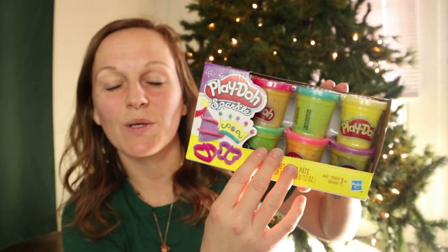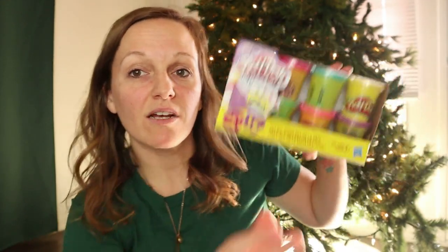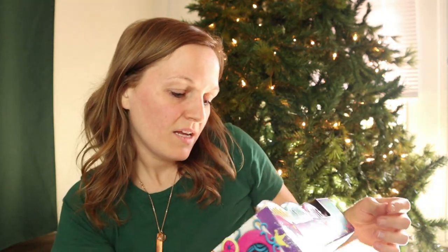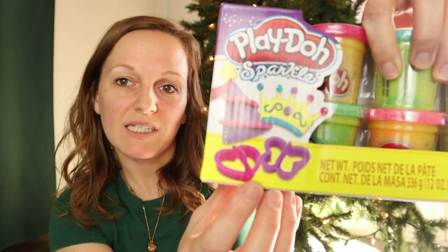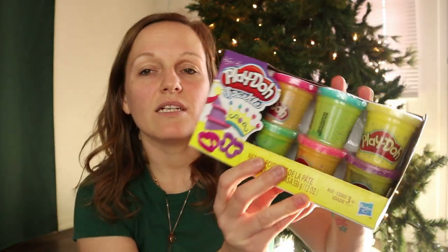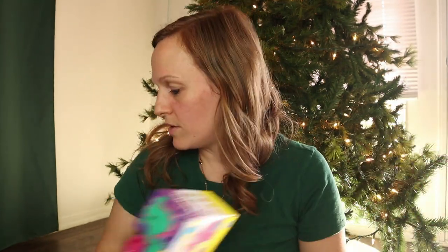I'm actually going to break this open and just throw it in her stocking. So I'm going to take it out of the box. But this is a small enough pack where it will fit in the stocking, but it's large enough where she can have lots of fun because it comes with these little stencils, and then it comes with six Play-Doh colors. And she loves to do anything with clay or polymer clay and Play-Doh and just all of the things to be creative.